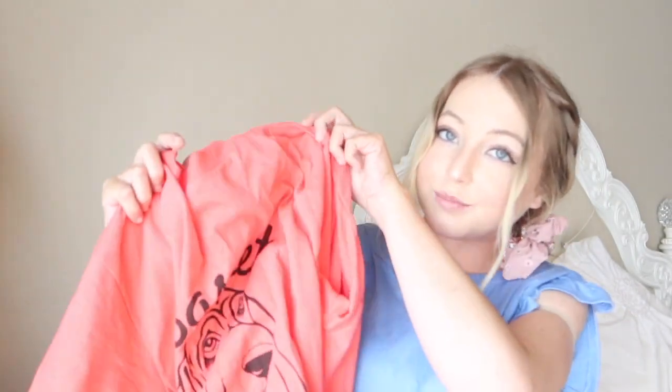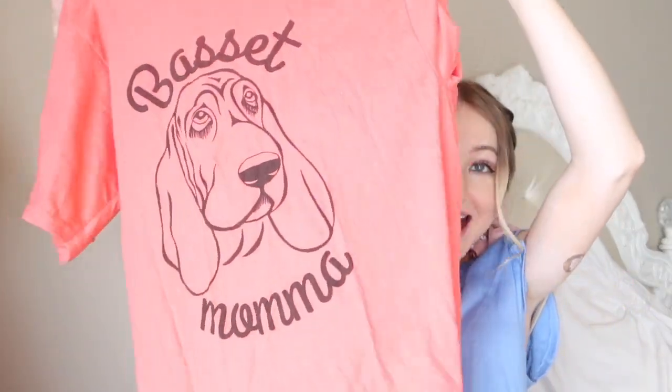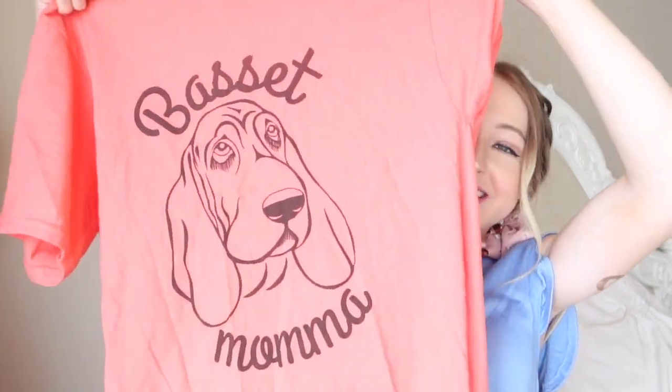Also guys, I want to give a shout out to my sister for ordering me this shirt. This shirt says Basset Mama and it's so cute. Look how cute it is. It looks like my dog. I'm in love with this. So thank you so much, Amber. It was such a sweet gift as I became a puppy mom.